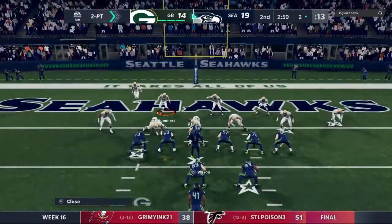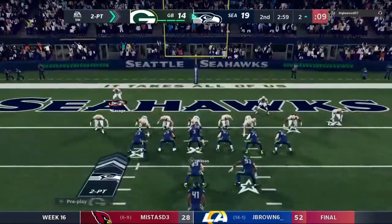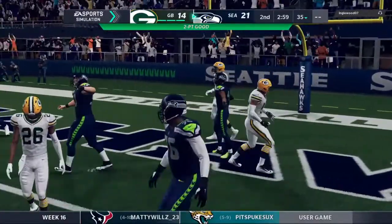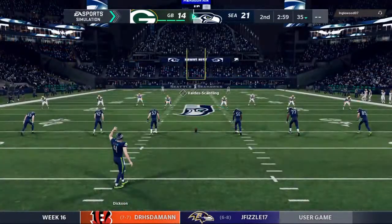So now a 2-point conversion attempt coming for Wilson and the Seahawks. They'll try and run it up the middle. And he will get into the end zone again. And he seems to have a nose for it as he gets both the touchdown and the 2-point conversion.